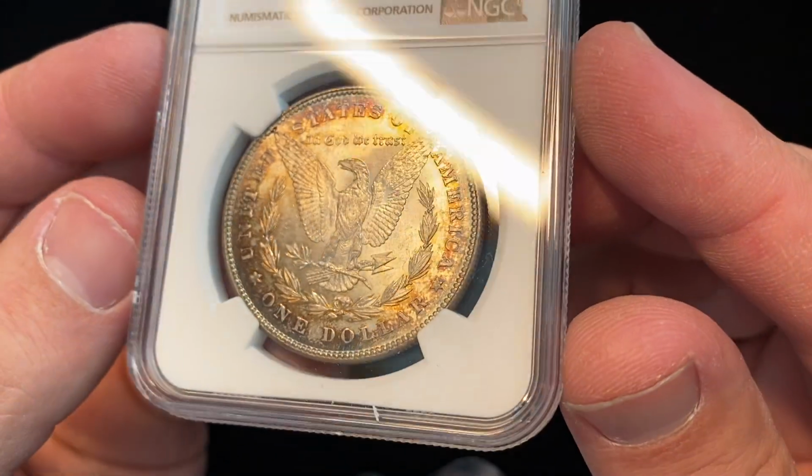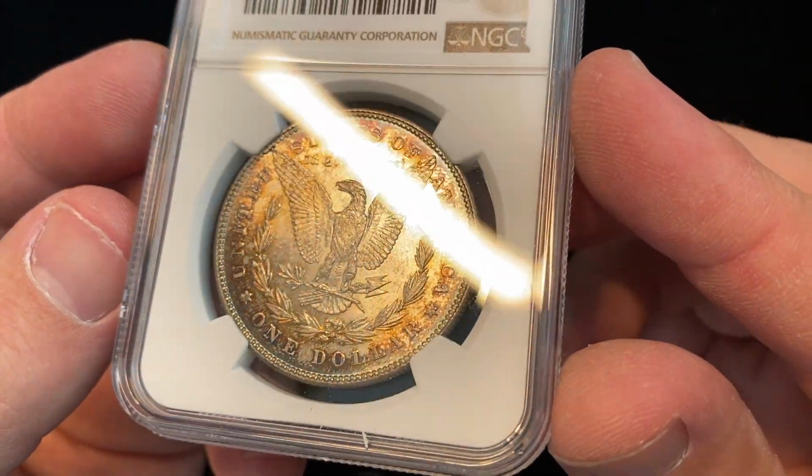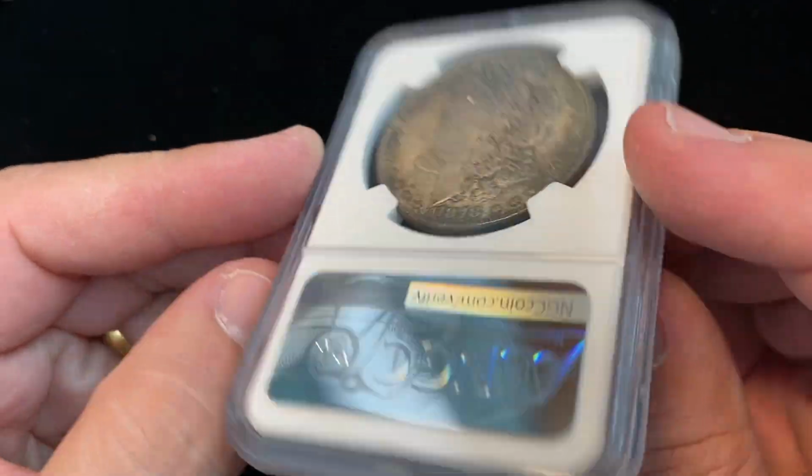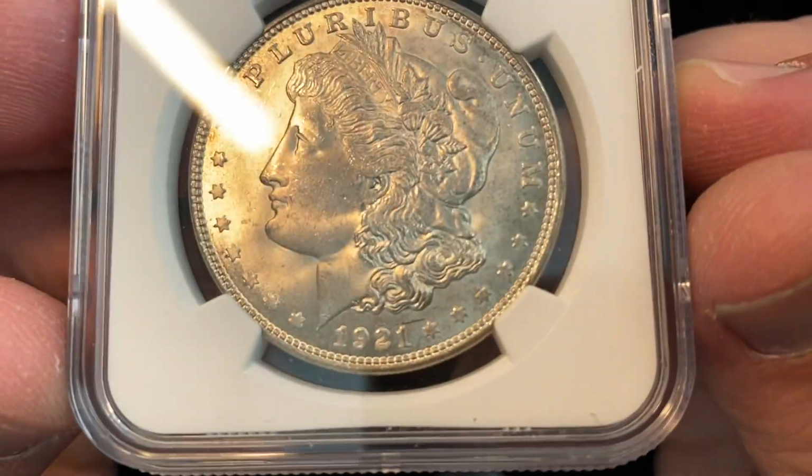I just like the eagle side a lot. And I said, hey, would you please put the eagle side up? And they did, which was really nice of them. So this will probably end up on eBay just because that's where all toned coins go for sale. Something like that.